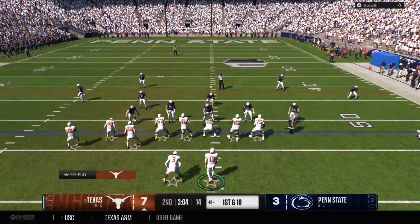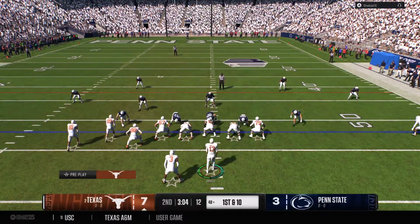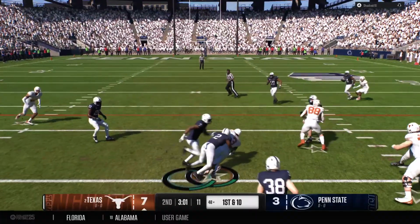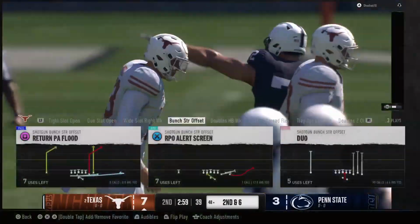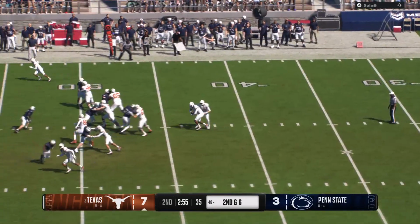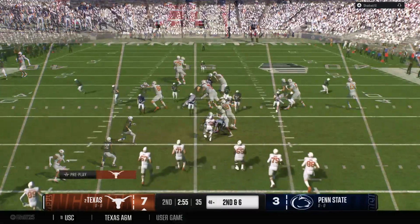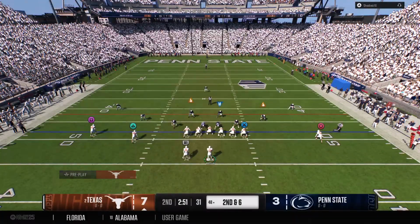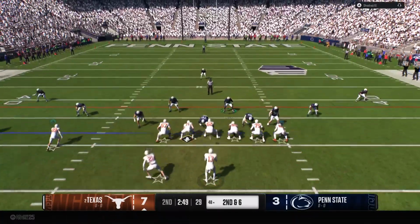Wideouts all wadded up in a bunch. Here's the handoff. A solid pickup there before the defense is able to make the stop. And that's a really nice play. It's impressive. Once it's 1st down, the defense thinks you might be running the football. You still can line up. You can get some movement at the point of attack and find a little crease for your running back.